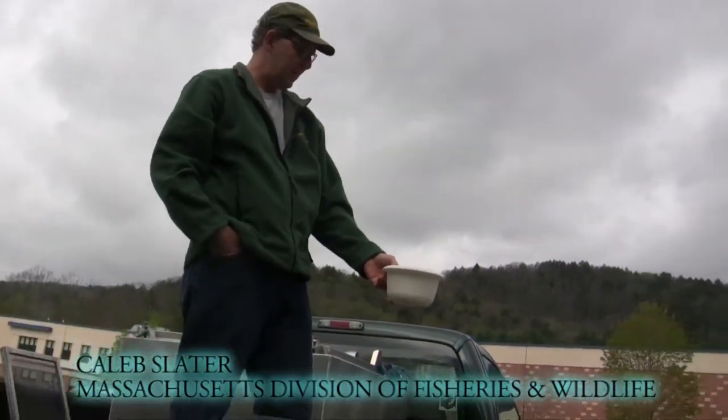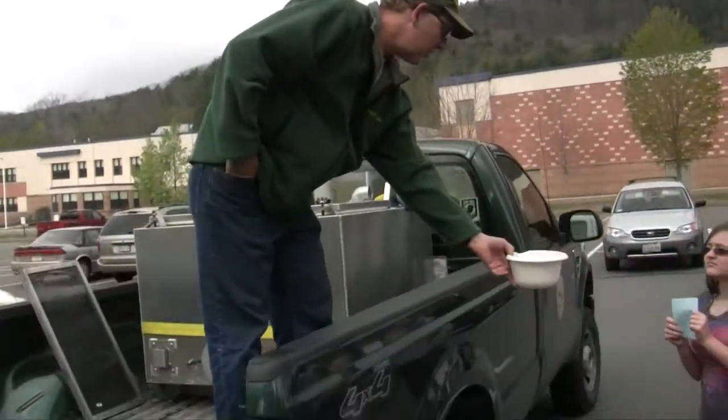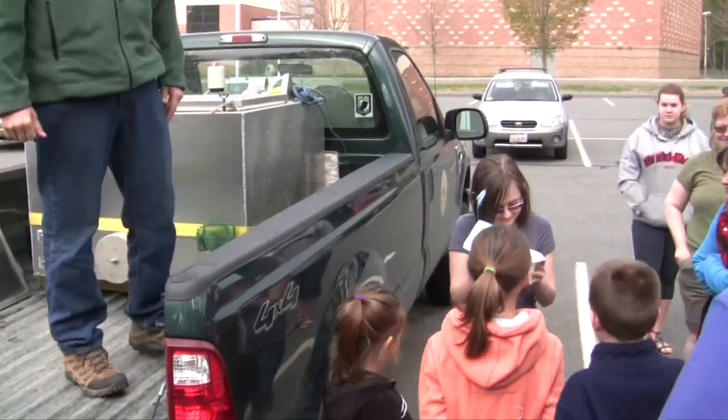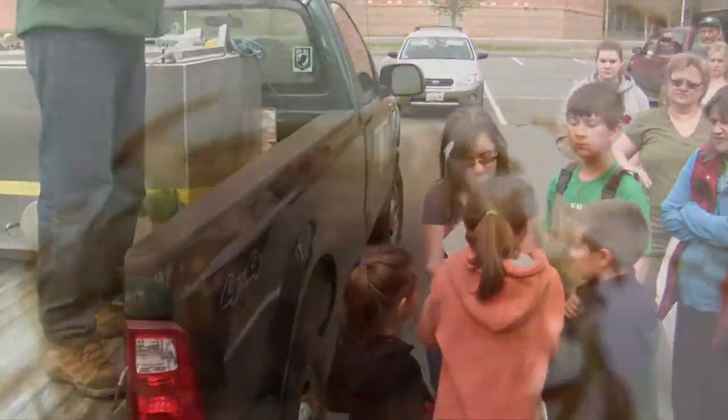I can give you a preview of what we're doing today. Here you go. You want to pass these around? The bowl's got a dozen Atlantic salmon fry in there. That's what we're going to be stocking today.